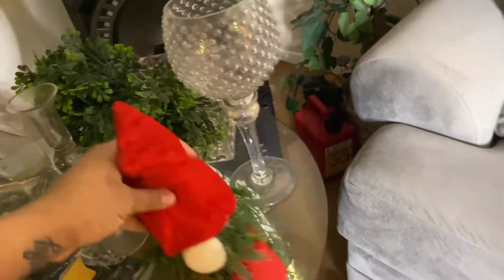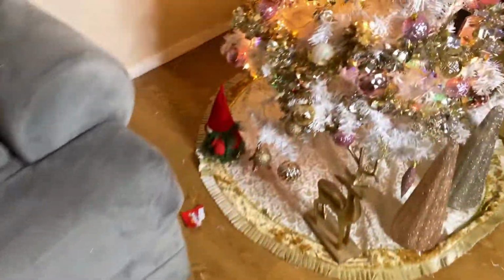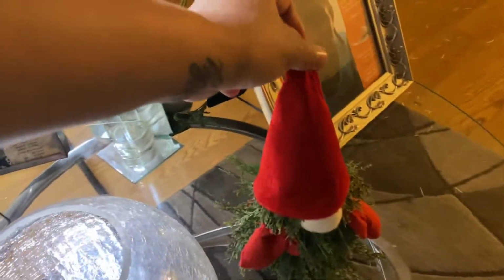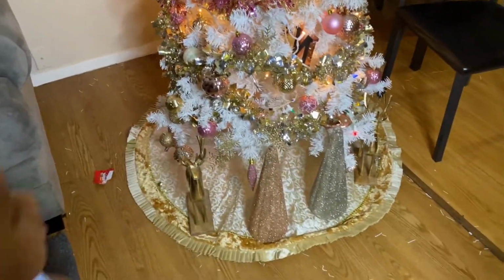So these little guys right here, I normally like to just put these on the table. So this is one of my end tables. I do have to clean it off, but I think I'm gonna set him there, and then this little guy right here, I think I'm gonna put maybe on that side. So I do have to get more Christmas decorations, but yeah. So we're just gonna finish up putting these little decorations on and show y'all the final results.